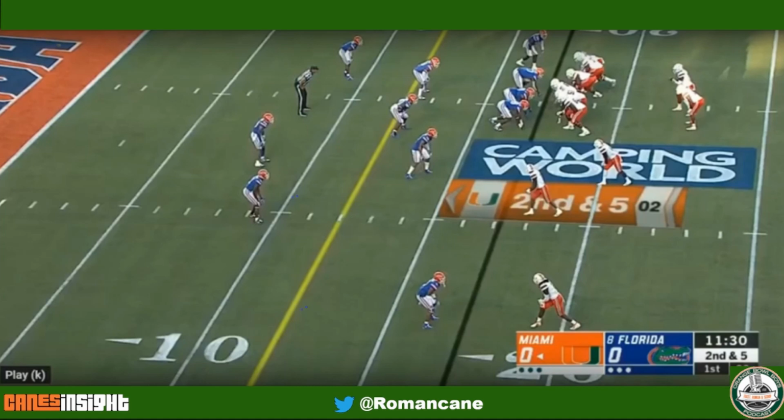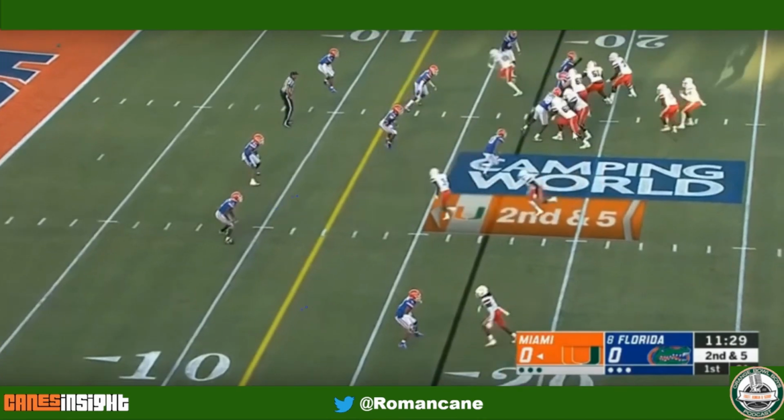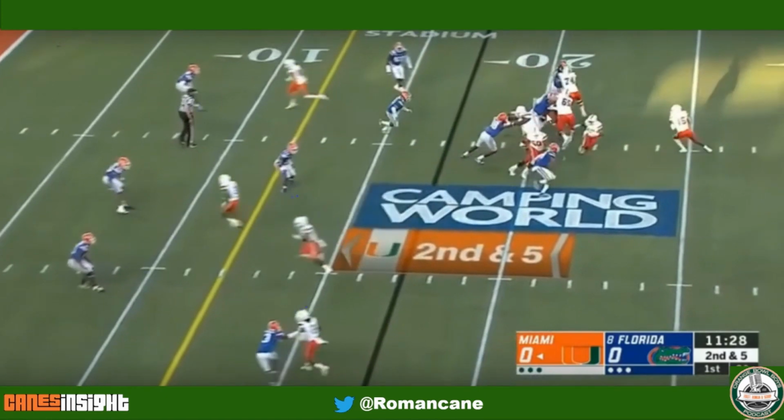So on this 2nd and 5, when you hear Dan Enos talk critically of Jaron Williams and holding the ball a little too long, I think this is going to be a case where it costs the Canes 6. Florida's going to have a nice design blitz where they're going to go ahead and bring this secondary defender, and he's going to crash, which he does here. As he does this, this is going to garner the attention of Zion Nelson, who is now going to break away. DJ Dallas astutely has his eyes, and they go there, but that is exactly the design that Florida wanted.